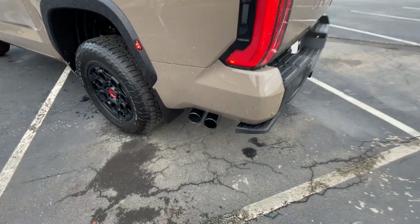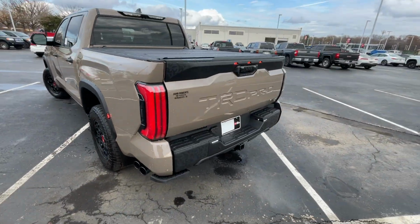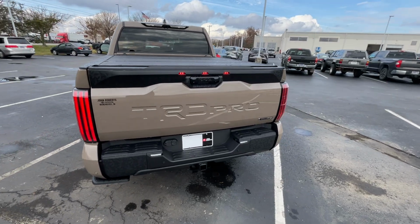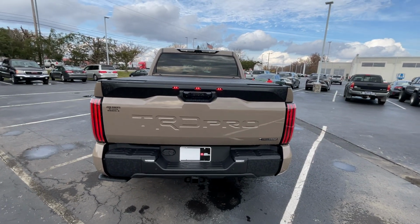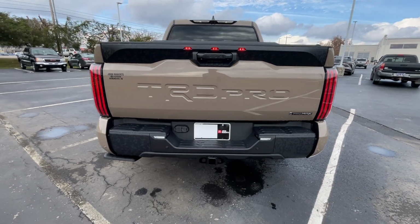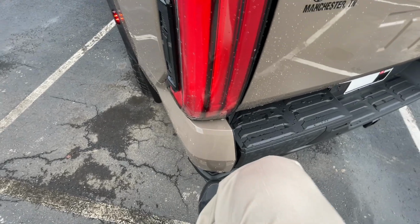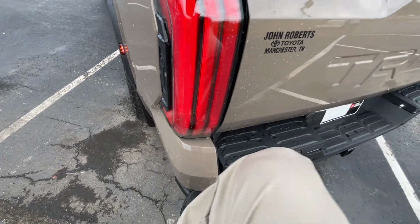And then love this exhaust. Now what's cool about the i-FORCE MAX is, especially at idle or in park, this thing really doesn't need that much gas to run. It runs like a traditional hybrid. LED tail lamps are there. You can retract the step out if you want to. Just pull on that and then it slides out.